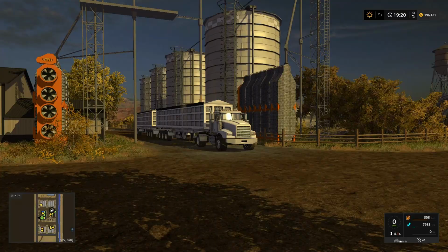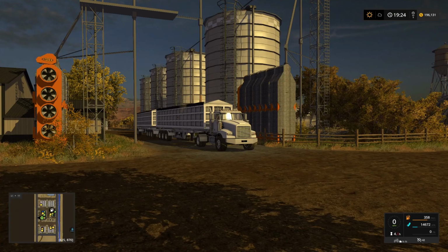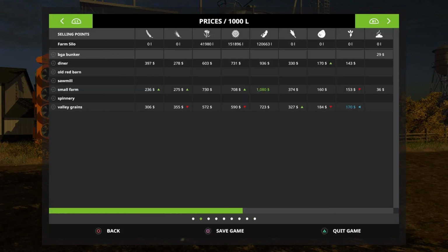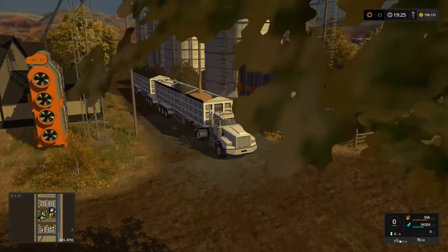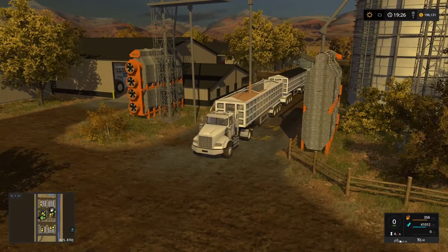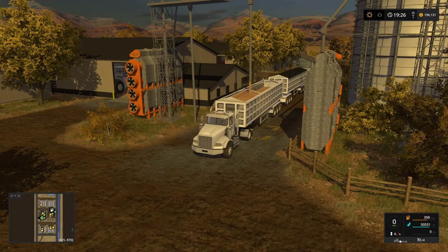So let's slow time down. We'll go to 5 times, so the other prices can continue to eke themselves up a little bit. Small farms back to 730 on that canola. So let's get this truck filled, and then we'll head on over. Where is it we've got to go? Down to small farm again, and we'll head these down to small farm and sell our soybean.